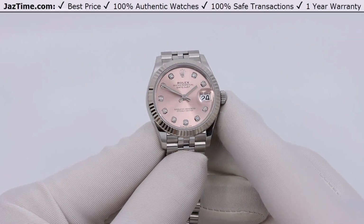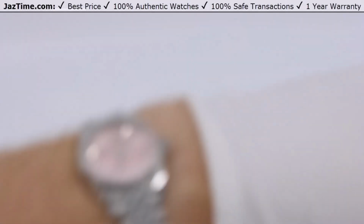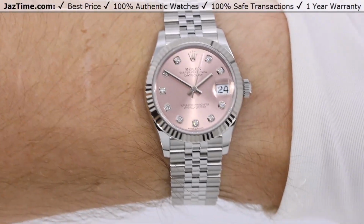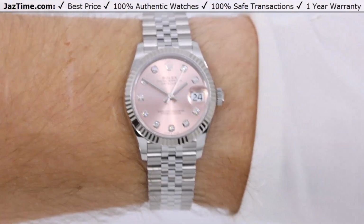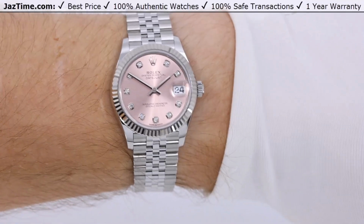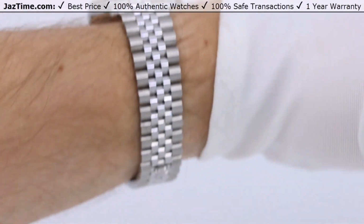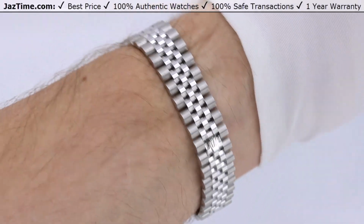So now time to try it on. Now I'm obviously a man, this is a woman's watch, but you can see how it looks on my wrist. Now I have a 7.5 inch wrist, and I think it's too small for me. I believe you need to have a wrist size between 6 and 6.75 to wear this watch comfortably. And if you don't, then you probably should get a smaller watch, a 28 or a 36 if you have a larger wrist.